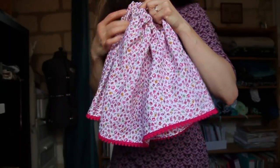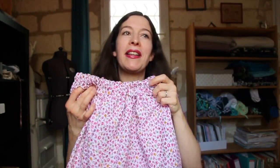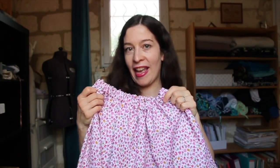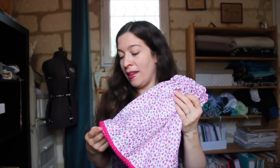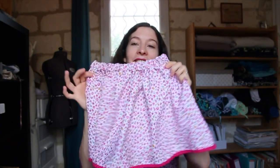So I think she will be really happy with this, and I think it will also remind her of that time she spent with us here. And I can't wait for her to come back because it was absolutely wonderful to have her, you know, staying with us, and to connect with her. So yeah, that's the little skirt for my niece.